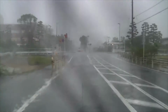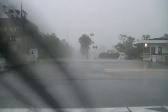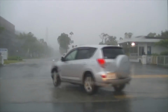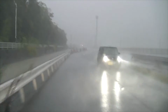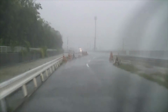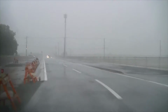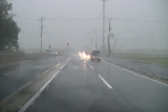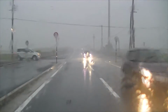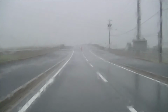As you can see, it's pretty windy and raining, and you might not be able to hear it now, but I'm sure later in the video you'll hear it. It was pretty windy. The rain was pretty hard. From the news reports I heard later in the day, depending on which part of the prefecture you're in, you got between 200 millimeters of rain to up to 500 millimeters of rain, which is an incredible amount of rain to get in a few hours. And you'll probably see a couple of times where I go through what's almost like a lake of water.